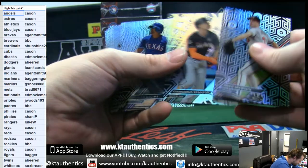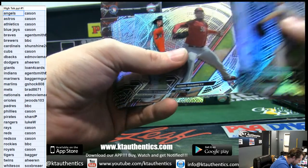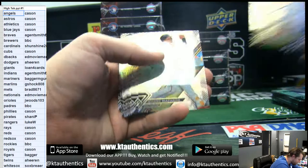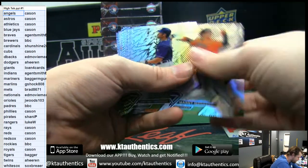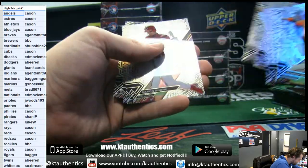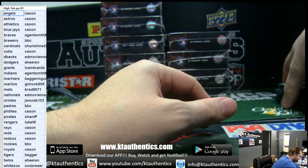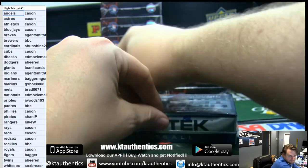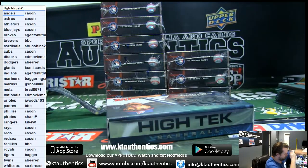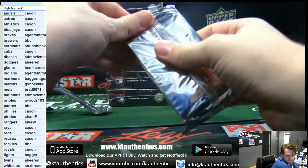Greg Maddux. Stanton, Beltre, Stanton, Harper, Baez, Garrett, Pedroia, Lindor. King Griffey Jr. on the Reds. Machado, Damon, Cabrera, Glasnow, Bagwell, Stanton, Franco, Tapia, Boone, Severino, Bell, and Abreu. We got this case full, so.